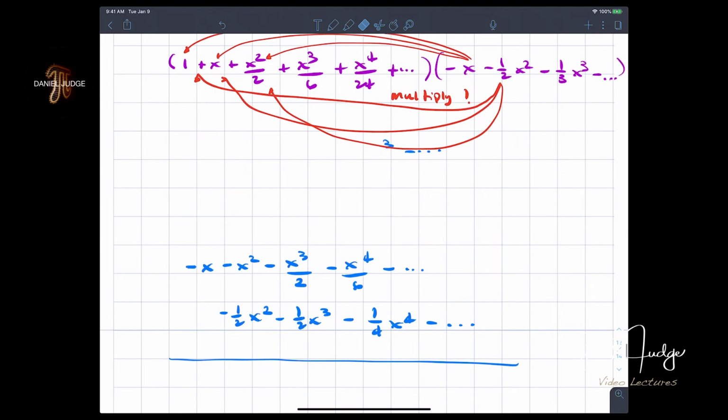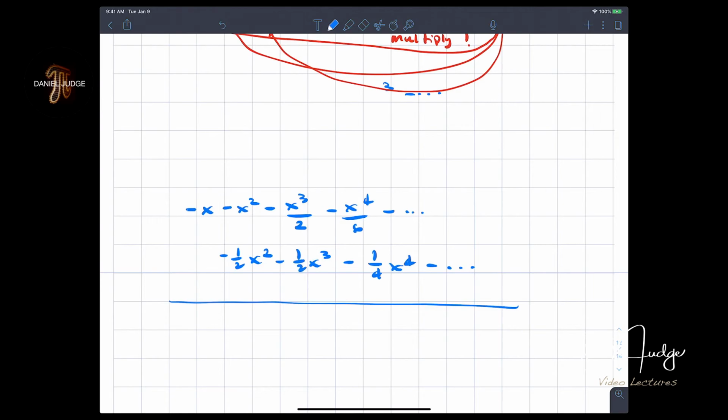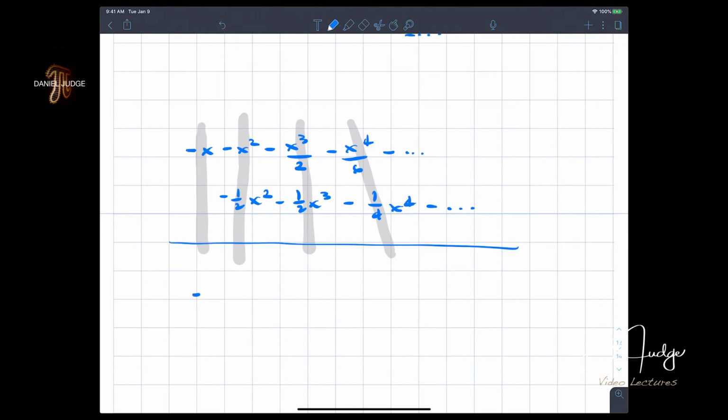And now notice what you get. When you add your columns here, you're going to get a minus x cubed, and we can add these. There's 2 terms there. That'll be 3 terms? 4 terms? Let's double check. Looks like nothing canceled. So here's what we get: minus x minus 3/2 x squared minus, and we're now in the x cubed. Is that just simply minus an x cubed?